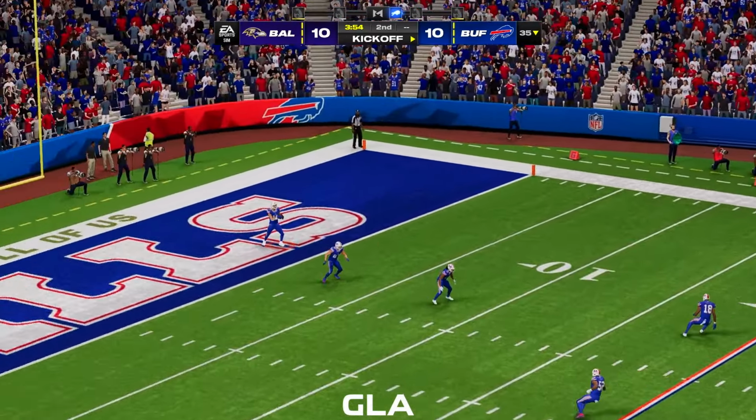Taken in at the 22. Almost outkicked his coverage there. 48-yard punt, but 10 on the return. And it will be 1st and 10 as they take over. So here's the Bills offense now. They get ready for their first possession of the 2nd half. And their defense did its job by forcing the punt to start things out.